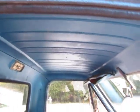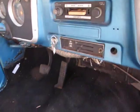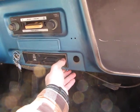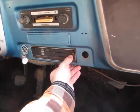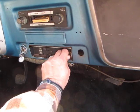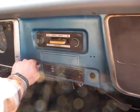Nice and solid in here. Dash looks like it's in good shape. Somebody put an old tape player in a long time ago. I believe the heater switch was replaced. No, looks like the heater switch is not working. I know that the other switches over there, like the wipers and the lights, definitely work.